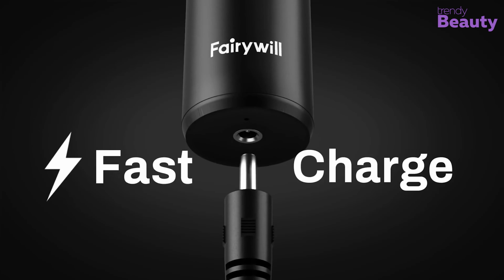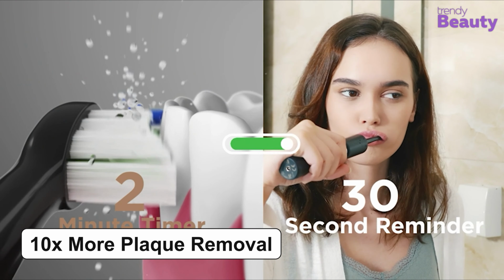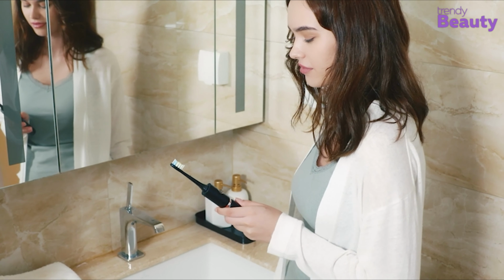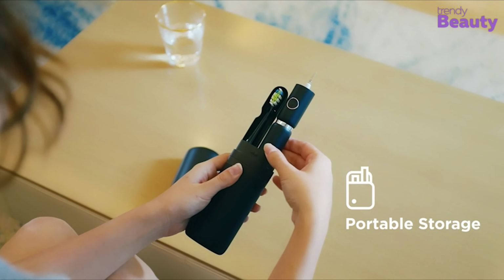You can charge the toothbrush for 2 hours and it will last up to 30 days. It removes up to 10 times more plaque compared to regular toothbrushes, and it improves your gum health while whitening your teeth. This ADA accepted toothbrush comes with a travel case, so you can easily carry it with you whenever you want.